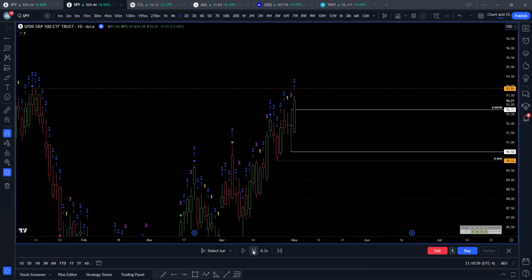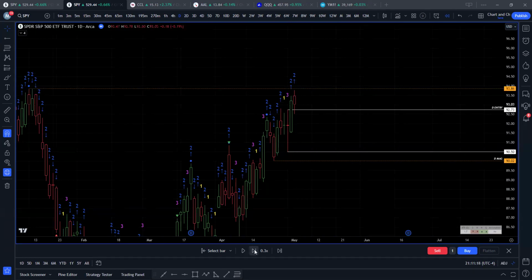Let's see what happens. All right, so we do get the trigger. We're looking for the 132, either to the upside or to the downside. We did get that trigger. We did hit first target. Technically the first target's there, second target there, third target there. My target for swing trading probably would have been up here. So let's see what happens next.